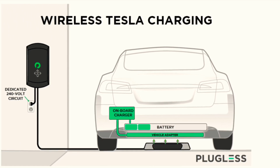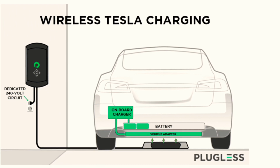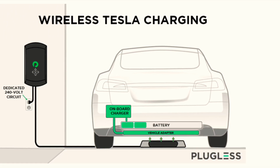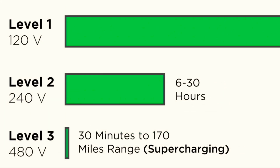So Tesla has 3 different types of charging. Right off the website, you can purchase the wall plug-in charging. There are a few things to consider when charging that makes the best decision for you guys. So there's level 1 charging, level 2 charging, and level 3 charging.